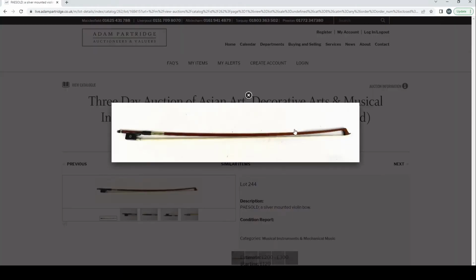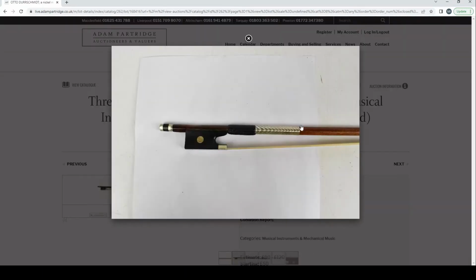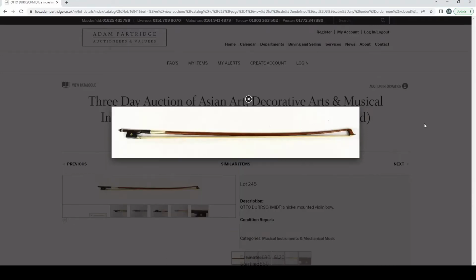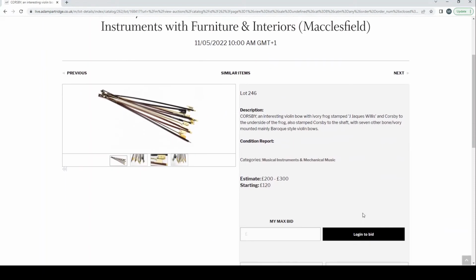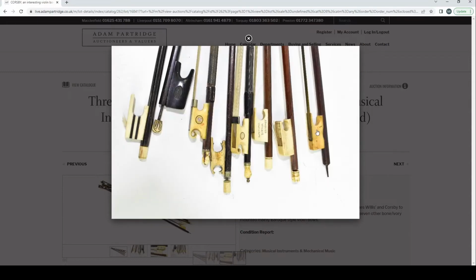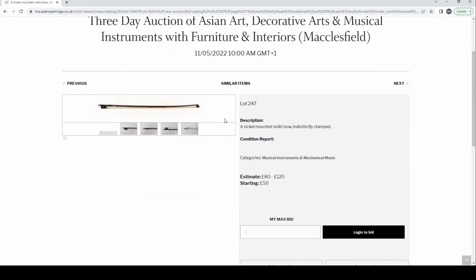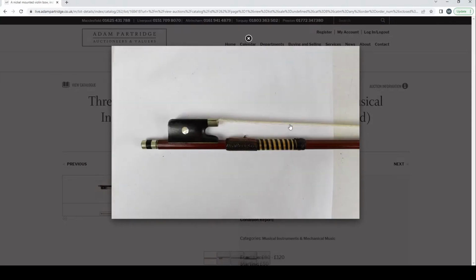Paysold silver mounted violin bow. And Otto Derschmidt nickel mounted violin bow. Corsby, an interesting violin bow with ivory frog, stamped Jacques Vils and Corsby to the underside of the frog, also stamped Corsby to the shaft, with 7 other bone ivory mounted, mainly Baroque style violin bows. That's quite interesting. That's quite a curious lot. Definitely worth monitoring that one. That's a curious one. Nickel mounted violin bow, indistinctly stamped.